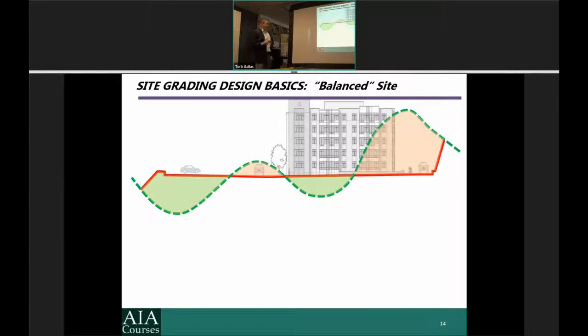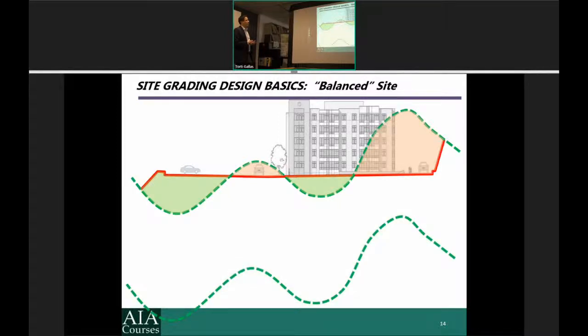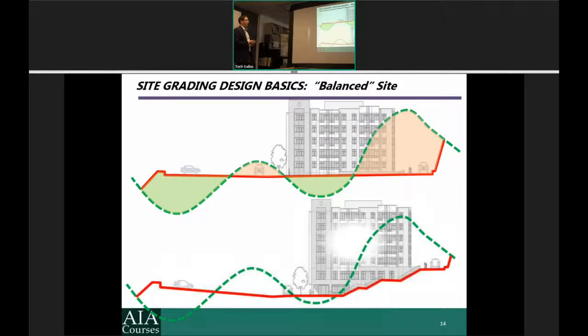So the idea when they say balanced site, and everybody wants one because it's the most cost-effective approach, is that you have the same amount of cut as you do fill. So whatever you're cutting, you can put right back in the hole, and you're not taking fill off-site, you're not bringing fill on-site, right? Pretty simple concept. What we're here to tell you today is it's not always the best, and it's not always the most cost-effective. And we would caution you to chase that too hard on your jobs.